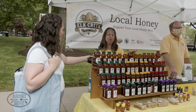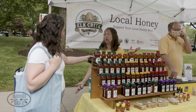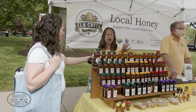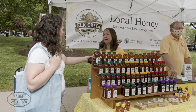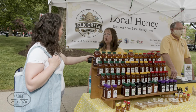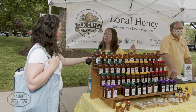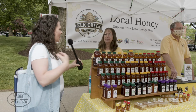Then the summer we harvest at the end of the summer, and it's predominantly clover because that's really what's in bloom in the heat of the summer. And this has a little bit of the spring in it, but it's a little bit stronger. And then we harvest again at the end of fall, and this is a stronger, bolder honey. It has more goldenrod, asters, and fall flora, so it packs a little bit more of a punch than your lighter flavor honeys. That's incredible.